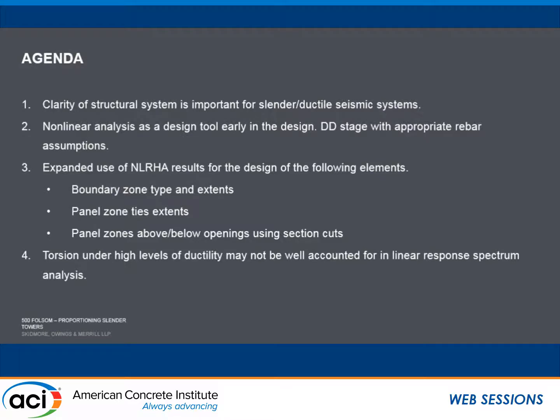The last one was torsion. I think we have to be really careful for slender buildings. We should be very careful about using response spectrum, because when we have very high ductility in these slender buildings, we need to be mindful that sometimes the ratcheting and strength loss can really affect the results. So that's it. Thank you.